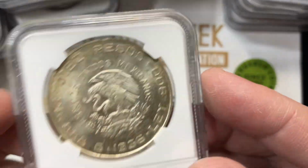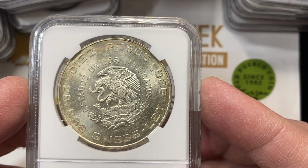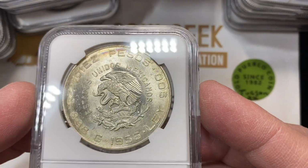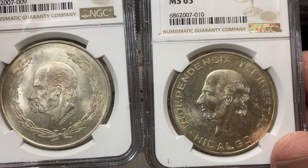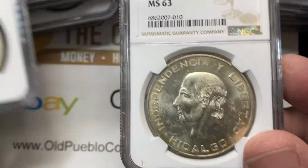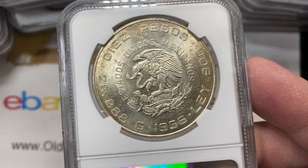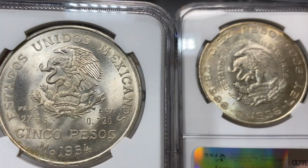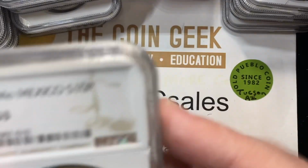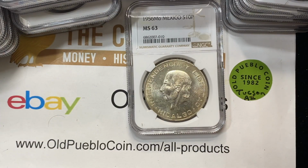So similar, here's a different piece with Hidalgo on it. This is later, this is a 10 peso piece. Those other pieces were 5 pesos, this is what you call inflation, right? These were 10 pesos. This is a 5 peso, 54 to 56. 72% silver on these guys. Trying to remember if these guys, yeah, 72% silver. So you can see that inflationary period in the mid-50s there. Not an expensive coin, also like a $50 type coin on that guy.